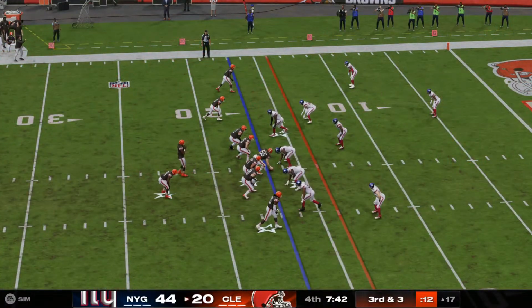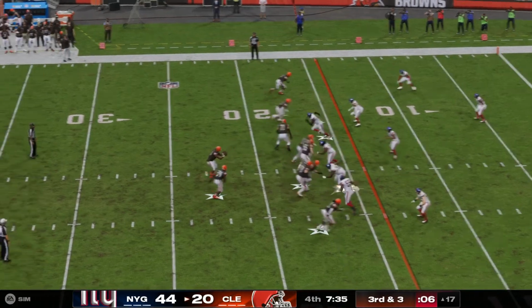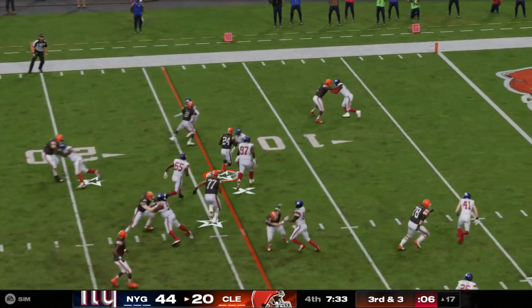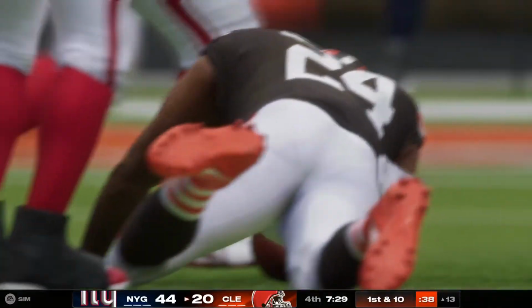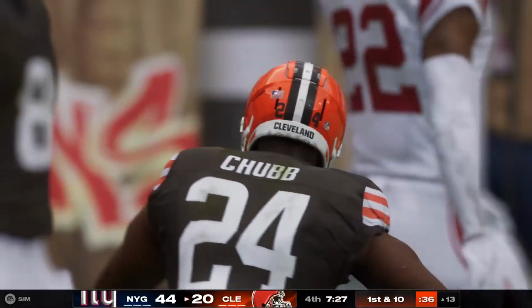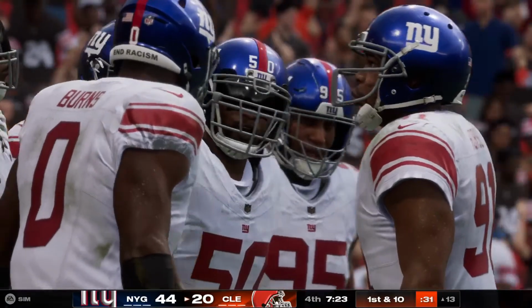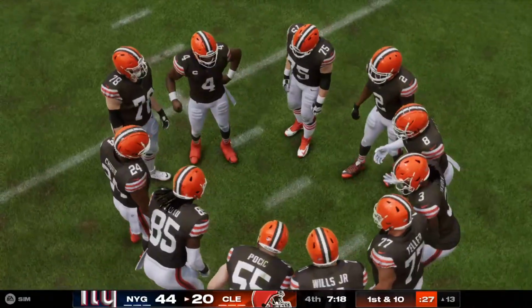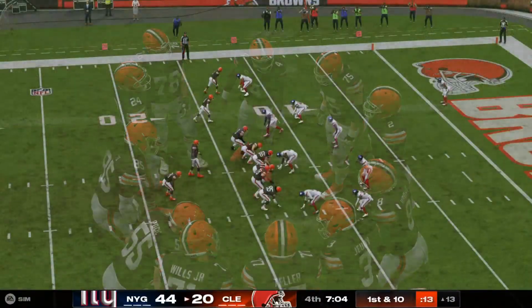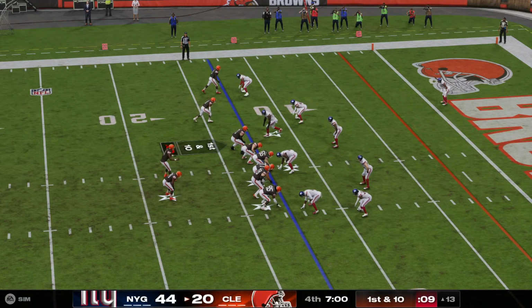Here comes play number 9 now as they come up on a 3rd and 3. Here's Chubb on the read option, and he takes it down to the 13 and picks up the first. Just 4 yards on the pickup, but that's good enough to extend the drive. Most of their damage has been done through the air. They've rung the bell 3 times with passing touchdowns, but guess what? Ground game has not been neglected. Nice little burst right there. From the 13 now, they work on 1st and 10.